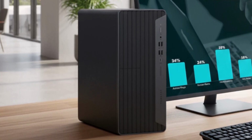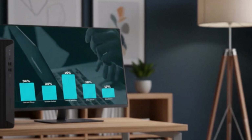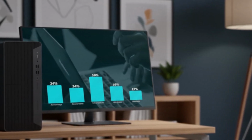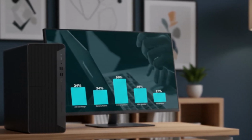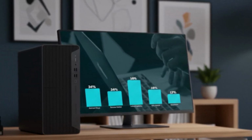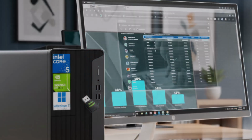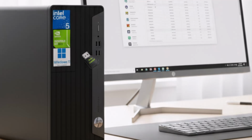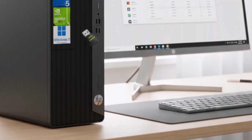Connectivity options are comprehensive, including USB-C, multiple USB-A ports, and LAN support for stable networking. The compact micro-tower design fits easily into office environments while still providing upgrade potential. With a bundled keyboard and mouse, it's ready to be used right out of the box, making the HP Prodesk Compact PC a reliable and practical choice for both business and home office setups.